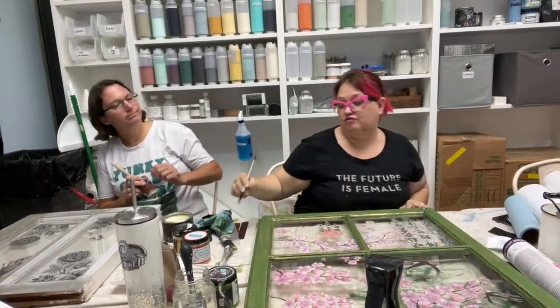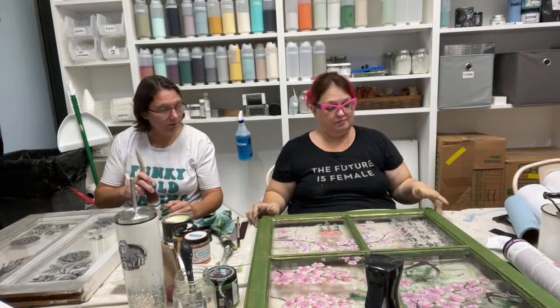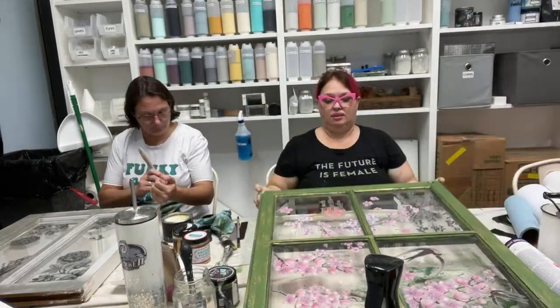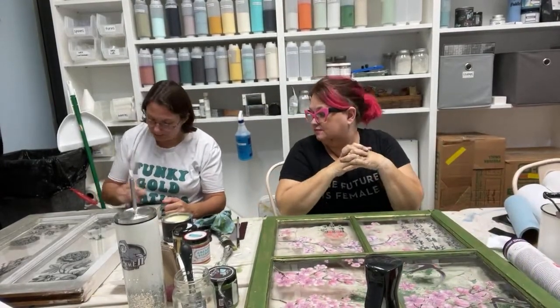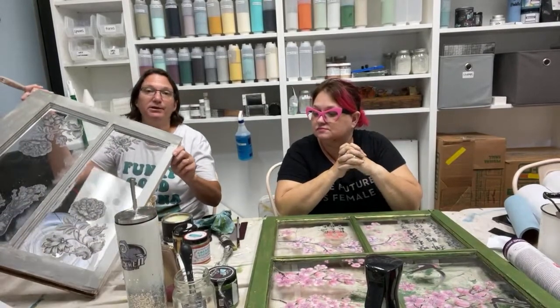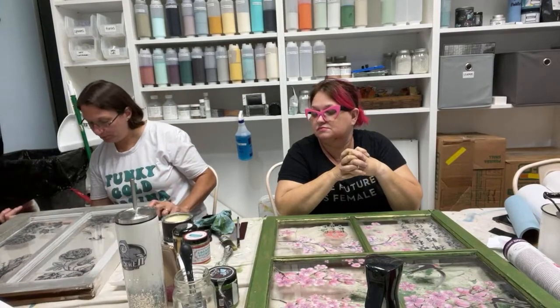I mean, you can do that in the flowers too if you want. What do you think? Well, that's very interesting. I think it's pretty nice. I like it. Mine's coming along. I mean, you can definitely see the difference in the color with that. Add a little wax on there. Moisten it back up. It's pretty good.